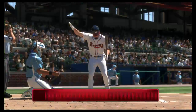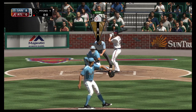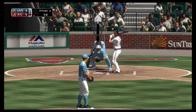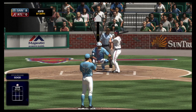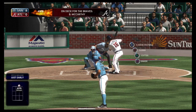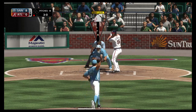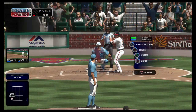Digging in, Charlie Culberson. Righty against righty as this is taken for a ball. It's 1-0. And a fastball just a bit high. 3-0 now. Well, he was definitely looking fastball here, and he got one. But that was good discipline to lay off and get himself into a 3-0 count.